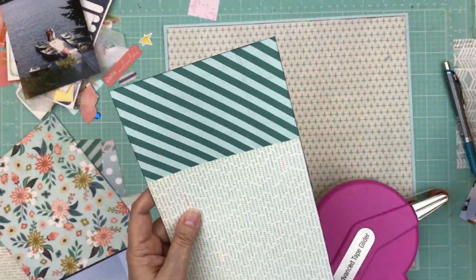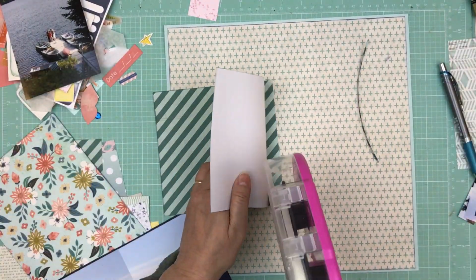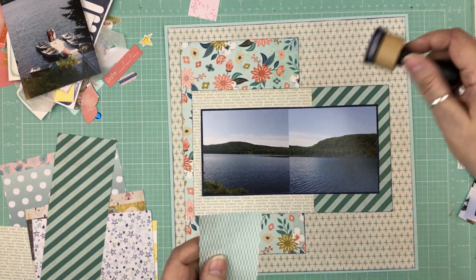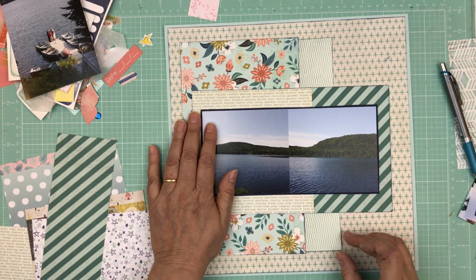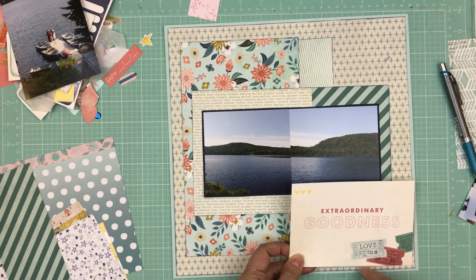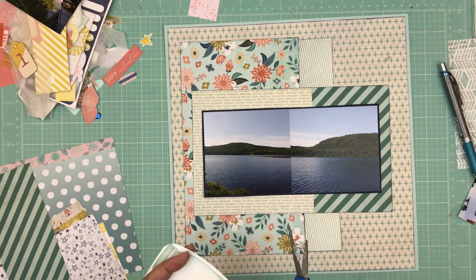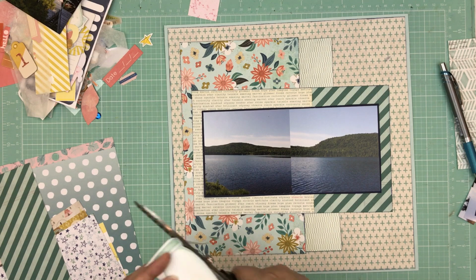A lot of the pattern papers, I'm using in the size that they're in. Some of them I'm trimming because they're not fitting exactly. One of them is a stripe and the other one is words, and I want to put them together so that it makes a mat for my photos. Then I see this pattern paper and it fits perfectly under that floral one, which I did cut down a little bit because I wanted to see the plus sign pattern paper that was in the back. That plus sign pattern paper was from a Die Cuts with a View collection, an old collection.